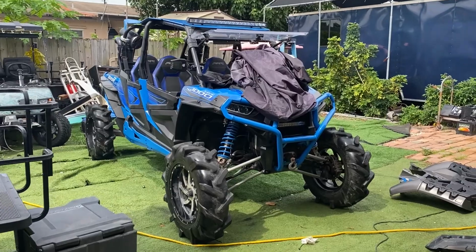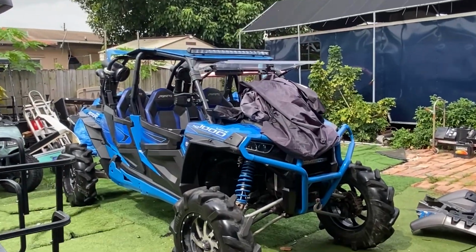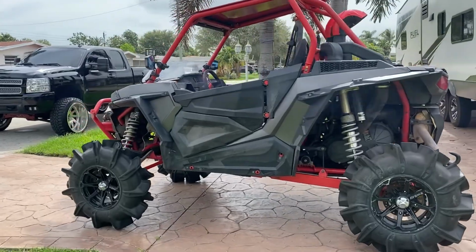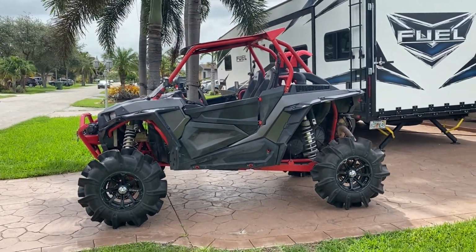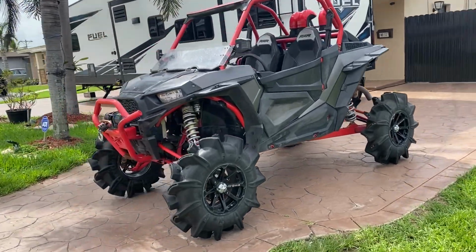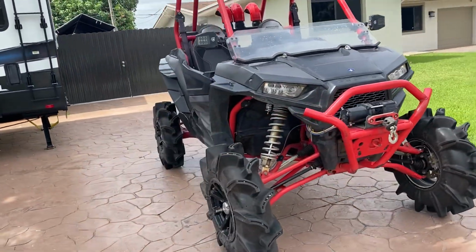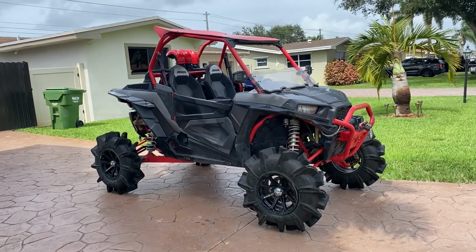Got the 4-seater looking super clean on the 18 and 33s. Looks sick. Got the JL audio and done some work to that too. Well, here's the final result on how it looks. Definitely looks way cooler than the Bighorns. Looks like an absolute mud unit. MSA wheels, super nice. That's a 16 on a 32.